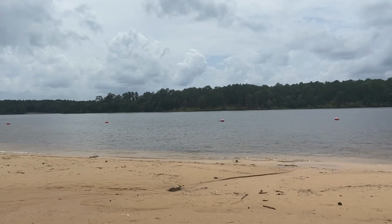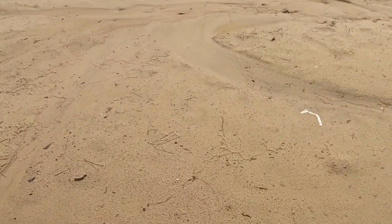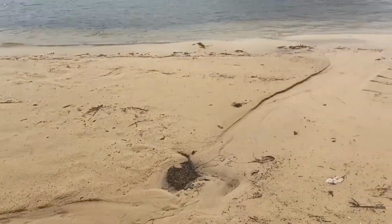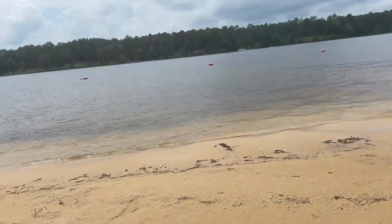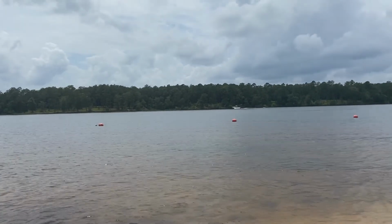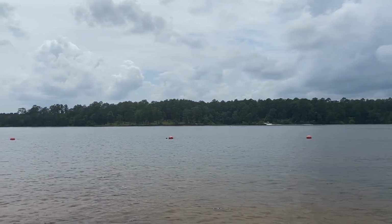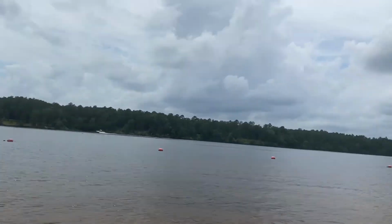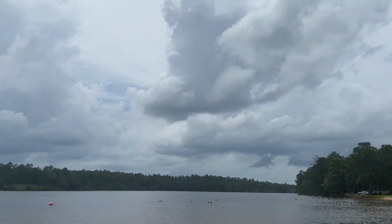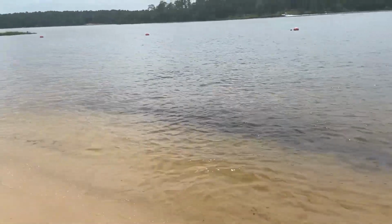Let's walk out here to the water so y'all can see it. The beach is kind of dirty. You can see people out on their boats, tubing. It's a nice day for it, as long as it doesn't start raining. But there's the water.